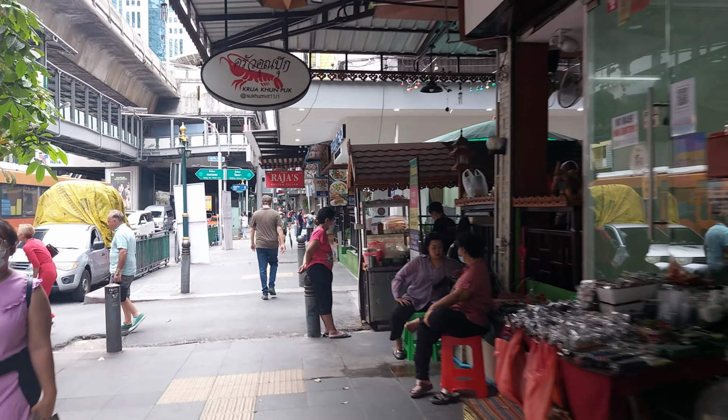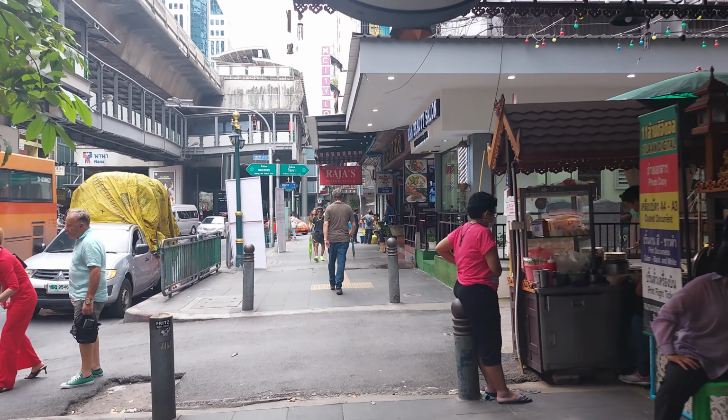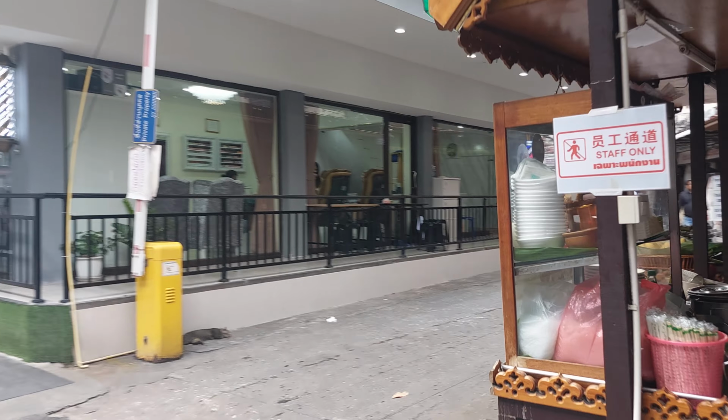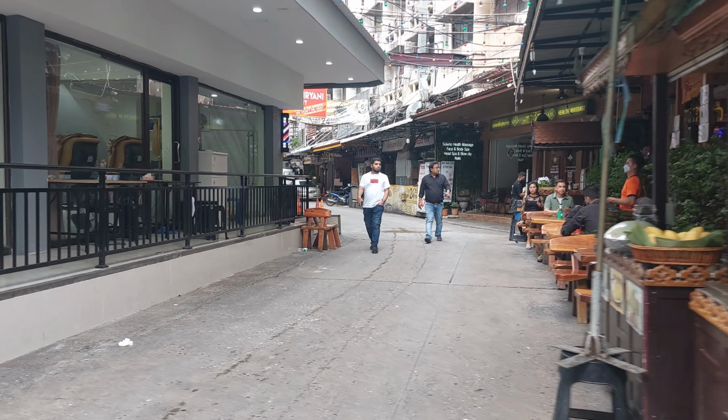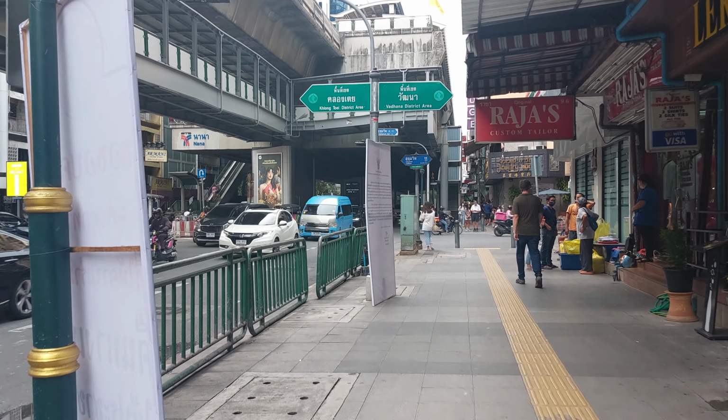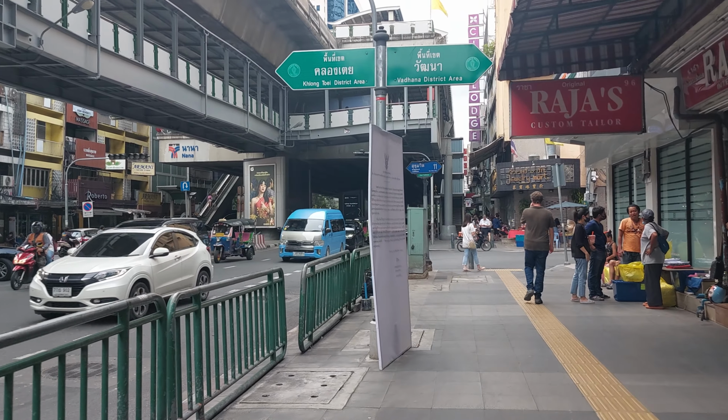Kokun Phuk, Sukhumvit 11. We ate there yesterday. Really good place for Thai food, different kind of food. Really good prices. Open late, 3 a.m. in the morning. That's the Nana train station.